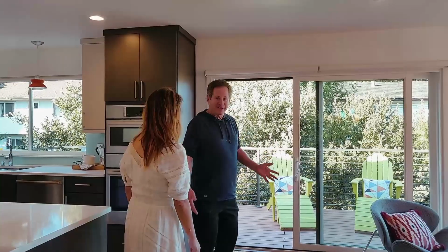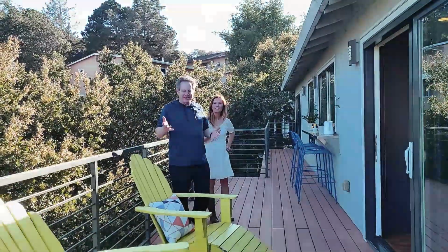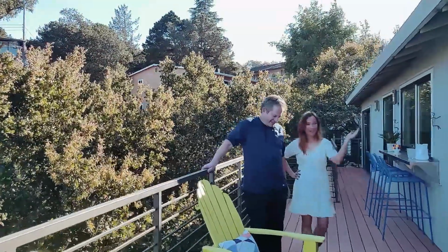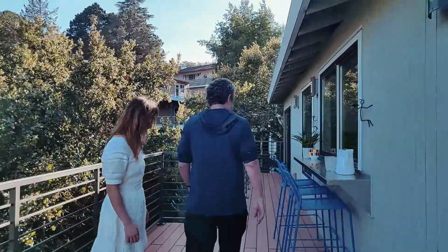I need to show you outside. This is where you get the $1 million view. And all the outdoor furniture, they just painted them, and it looks really chic and definitely goes with this home. It's fun. I see fun colors throughout this. Yeah, the blue. Take a look at this. Yeah. What were they before?